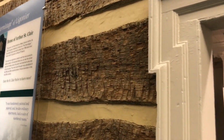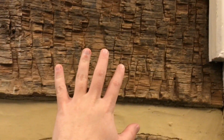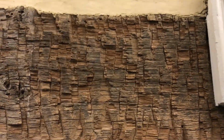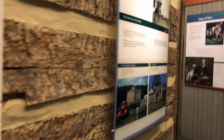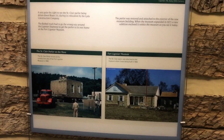And you can see here, actually, at least this would have been an interior wall. You can actually see the original log structure. This would have likely been covered in later in the 19th century, the residents probably covered it in plaster, but that's all been taken off, so you can see the original 18th century interior wall. Now, another thing they do cool is they do a little explanation about how they relocated the parlor here.